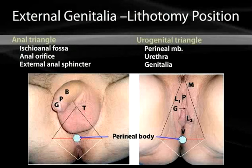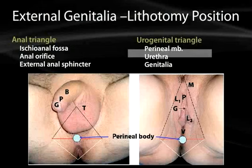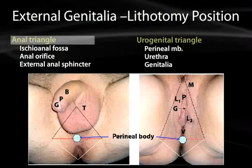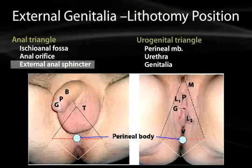Then there's the vaginal opening, which is going to be in the vestibule, that space which is between the labia minora. So what do we have in the urogenital triangle? We have the perineal membrane, the urethra, and the genitalia. In the anal triangle, we have the ischioanal fossa, the anal orifice, and that external anal sphincter.